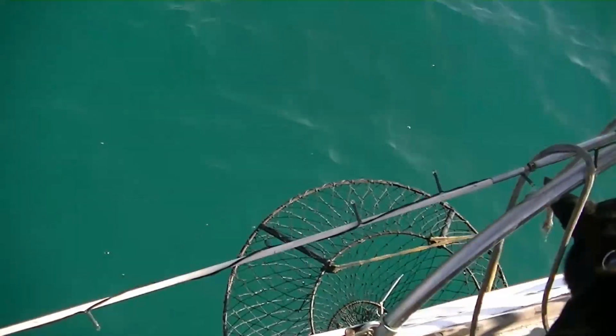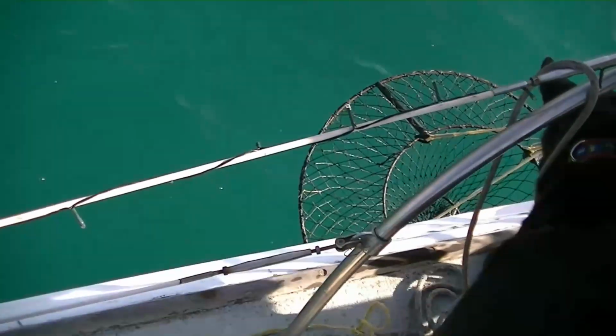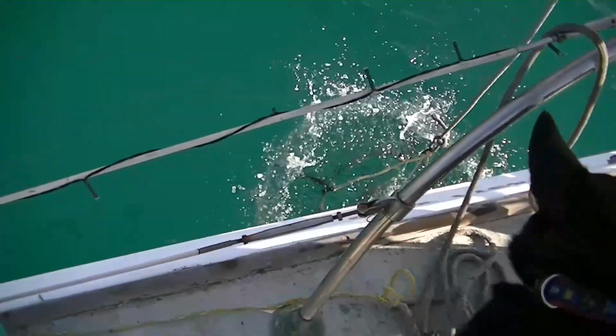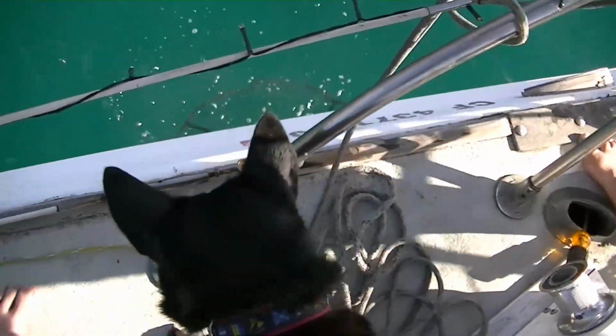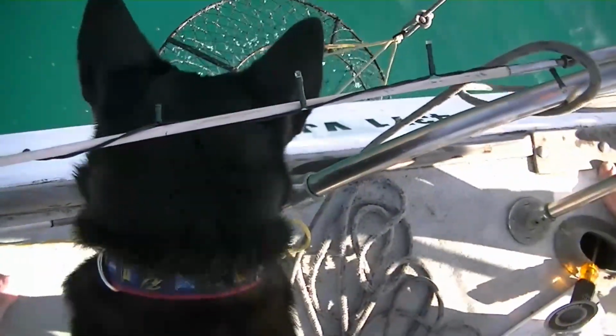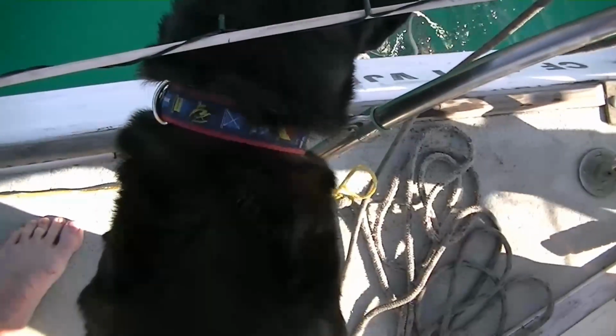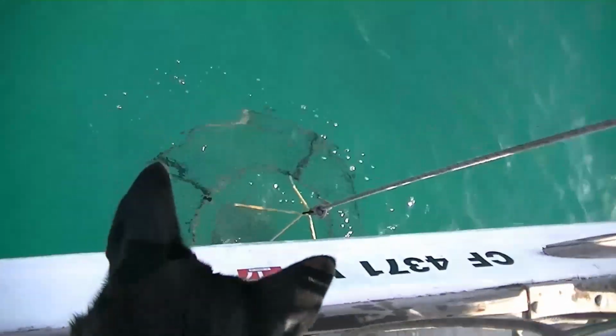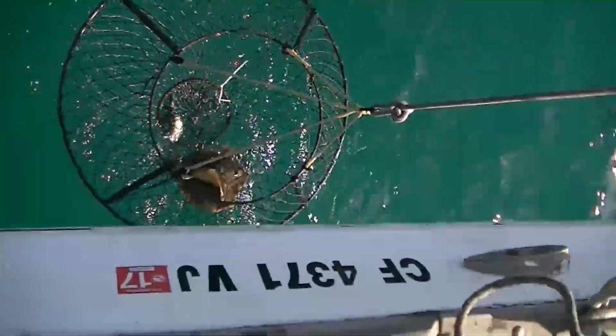What are you gonna do? What are you gonna do first, mate? Let them out. The only thing you can really do is, well, you can pick the trap up and turn it upside down. Get out. Get out! Get out! Are they out? No, they want that fish.